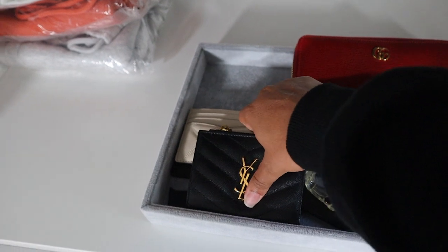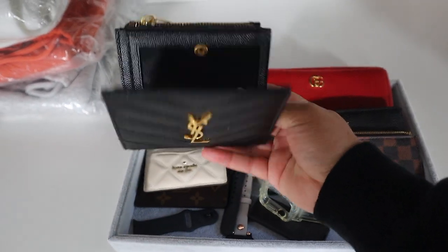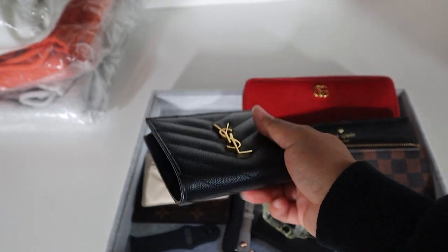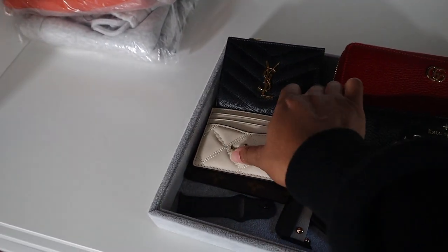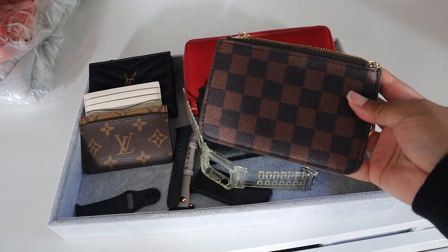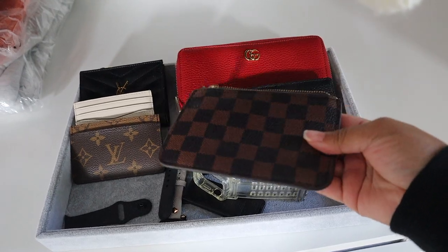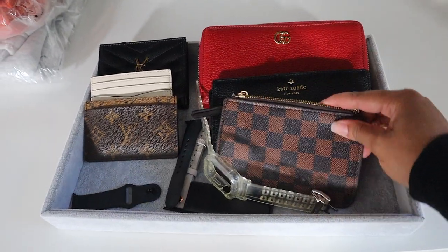This is a wallet that I got in Mexico earlier this year, and I have been literally wearing it every day since. So love that guy also. This is just a little coin purse. It's not Louis Vuitton. I actually got this from Amazon a couple years ago, and I use it as a little coin purse in my purse.